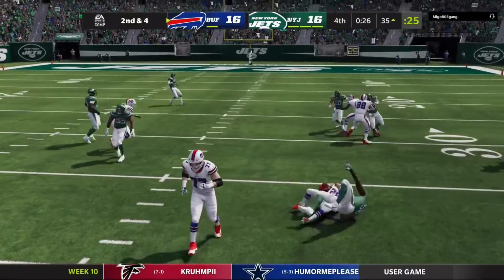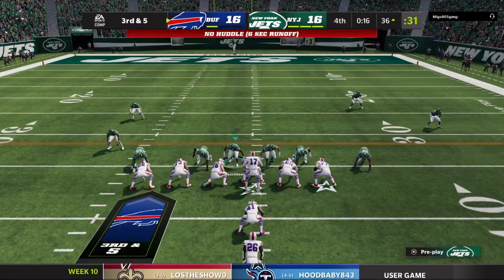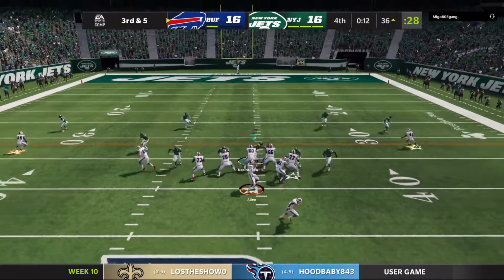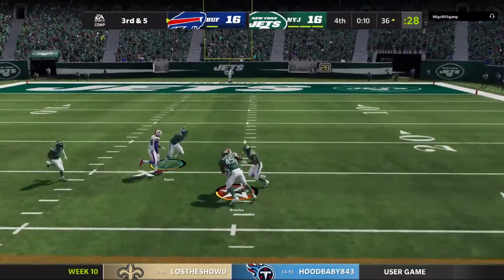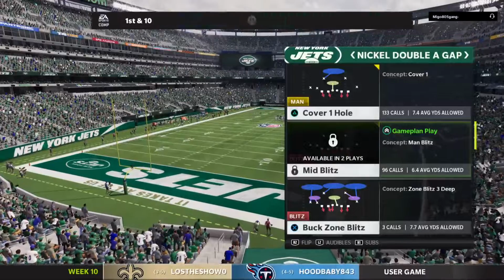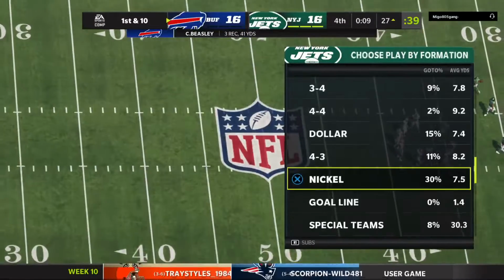Singletary again, and he is met in his tracks behind the line of scrimmage. If they get nothing else here on 3rd down, it'd be a 53-yard attempt from this spot. Looking for Beasley, got him on his sled. And with just inside of 10 seconds to go, they'll burn their final timeout. 9 seconds left.